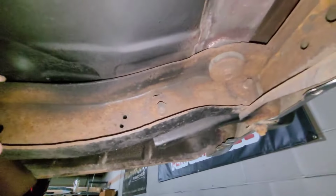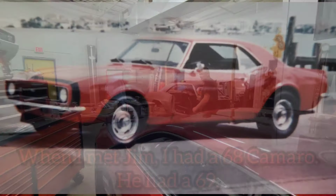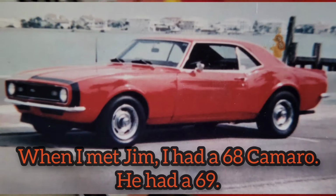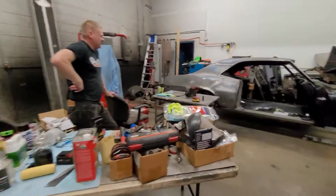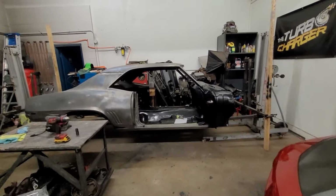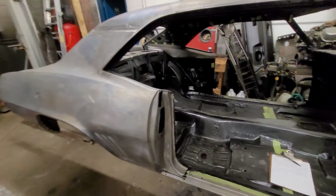This is going to be going up for sale at some point here when we get it done the rest of the way. A '69. This is an SS 396, 375 horse, 4-speed. It's an original L78 car.